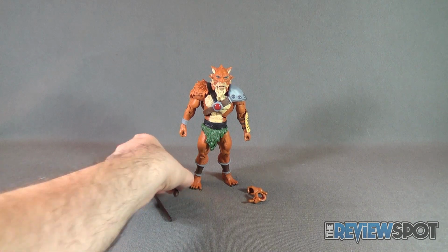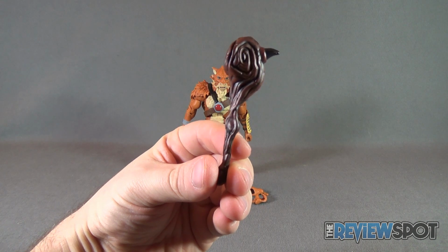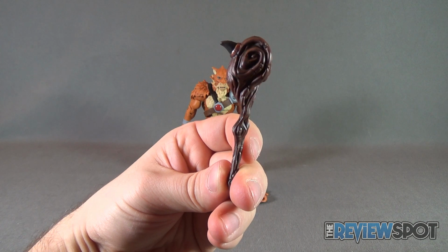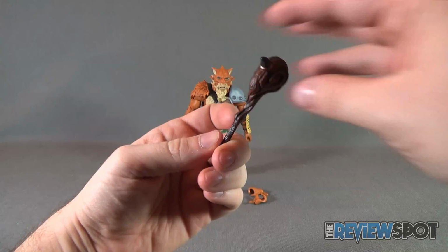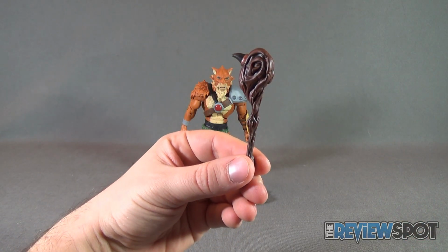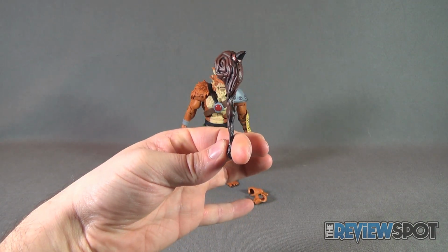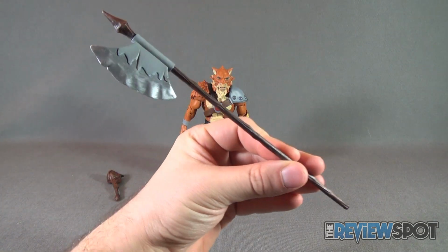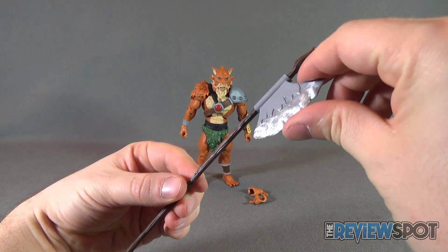The accessories that come with Jackalman. For starters, he comes with a club with a spike on the end. It's adorned in brown, although they've put a lot of extra darker brown in the recessed crevices of the actual club, just giving it some extra oomph. I do appreciate an extra oomph from time to time, and it actually looks pretty good. Really, really well done. His other weapon of choice is a longer axe, which has some nice additional silver paint that's been added to the blade itself.